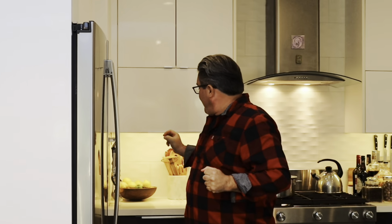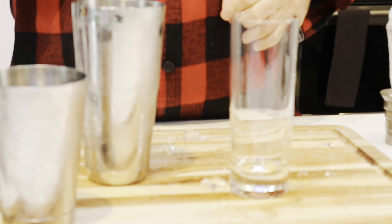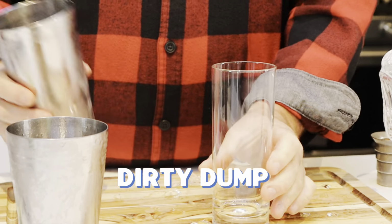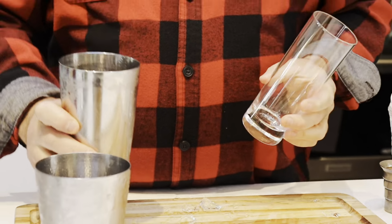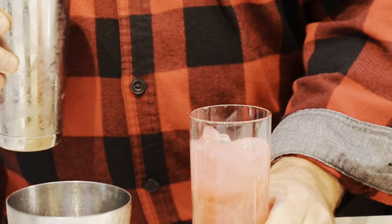All right. There we go. I'm gonna grab a Collins glass, which, where did I put my Collins glasses? I'm going back. There we go. Get a Collins glass. And we're gonna do what we call in the industry a dirty dump. Why do we call it a dirty dump? Because in an age of fine straining everything, we're not gonna strain anything. This is on par with a Caipirinha. I like to pull out my limes because that's what gives it that kind of Papa Noel Christmas look, is the red on green. There we go.